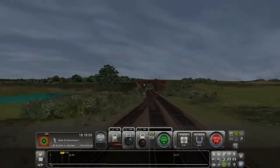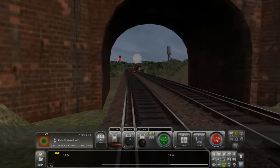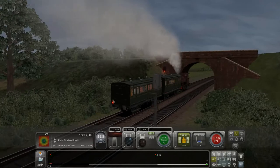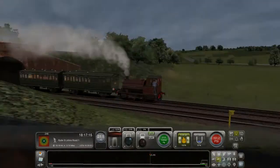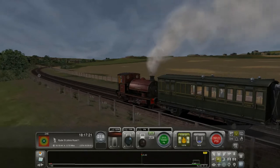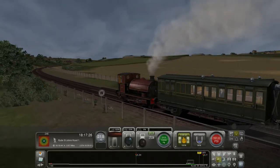Right. Watch the train go here. I think it can only do 22 miles an hour, but at least we can full power it and don't have to worry about speeding. There you go. Come on, go faster. Faster. It's not going to go any faster, is it? Well, that's rubbish.